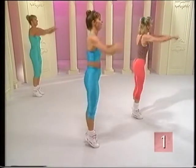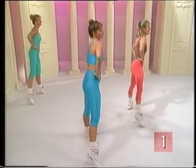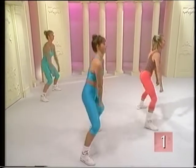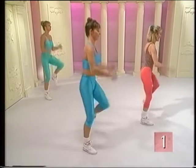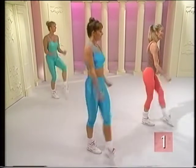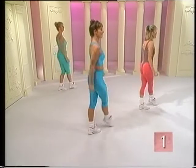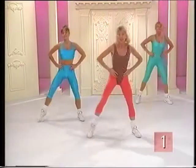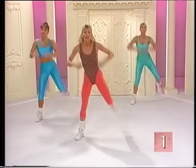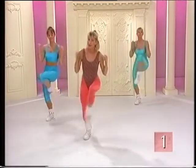Ready to transfer for four, three, two, hamstring curl. Good. Two more. Step, tap across. Use the arms. Good. Two more. Ready to transfer again. Here we go for four, three, two, hamstring curls. Upright row. Step, tap across. Good.